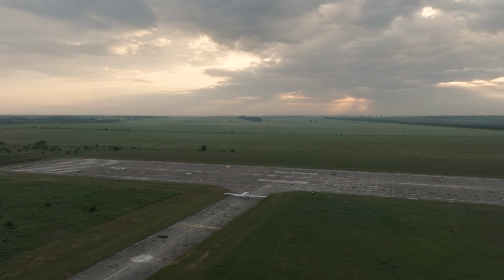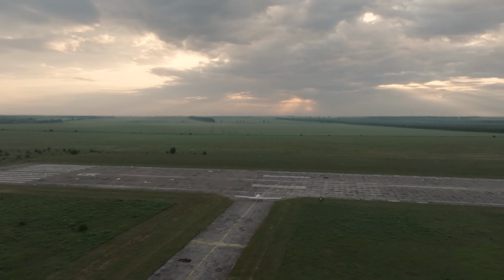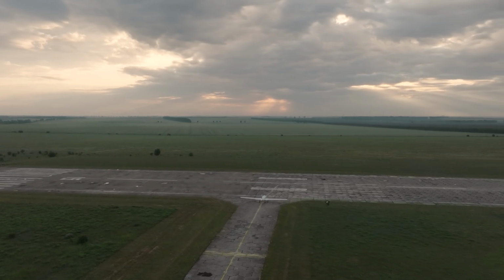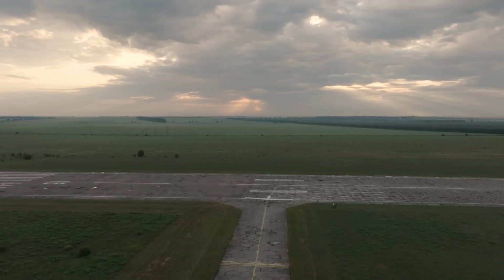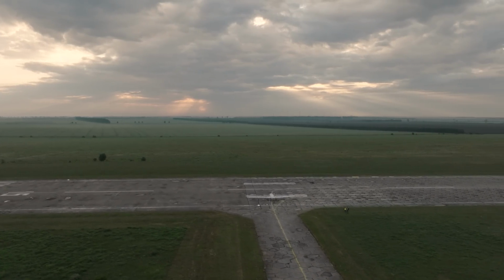It's been wheeled out now onto the apron of the runway. We await the starting up of the engine. That's the point of no return, if you like. So as we wait, let me just take you into the ground control station. So this is effectively, it's a cockpit.